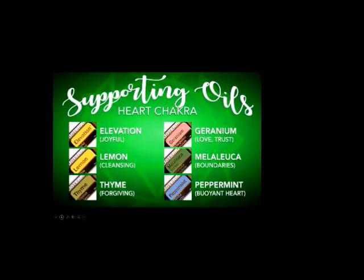Supporting oils for the heart chakra. Aromatically, try these diffuser recipes. Let the good times roll. Thyme, THYMES. Blend 2 drops of thyme and 4 drops of lemon in your diffuser with water, of course.